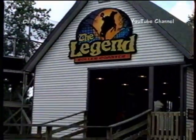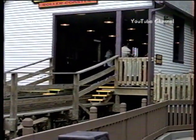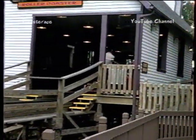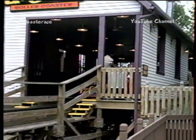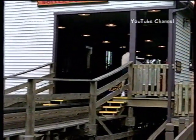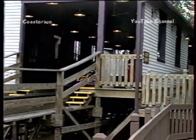This is the Legend roller coaster. As you can see, there's nobody there. That's the front of the car. That's the only two people, and you can see here, there's nobody behind them to get on this thing. I just can't get over this place. I know last time we were here, we were thinking, hey, it's just dumb luck. But you can see this place is empty, roller coaster wise, but the park is crowded.